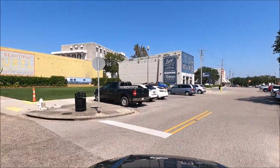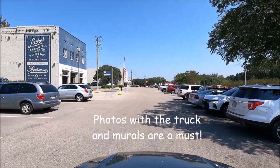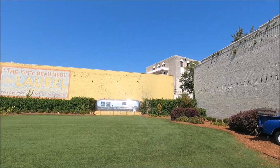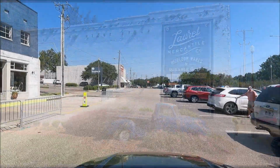Okay, now here we are circling back around to the Laurel Mercantile store. You can't come to Laurel without stopping here. Of course, this is Ben and Aaron's flagship store. There's the mural, and they have the cute little Airstream out there, and of course the truck that you can stop and take pictures with.